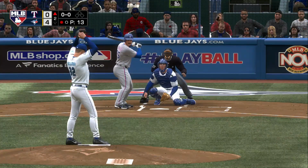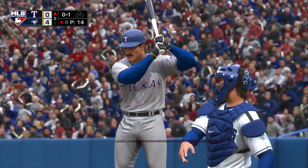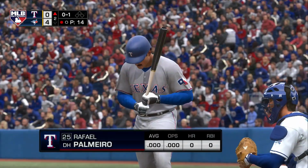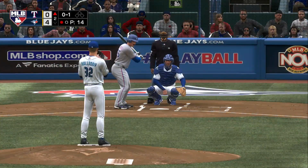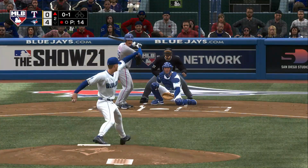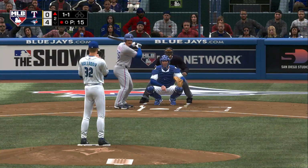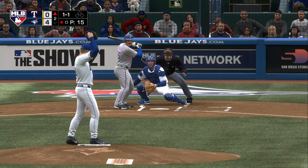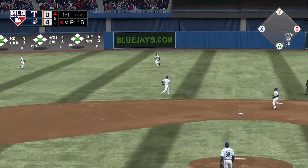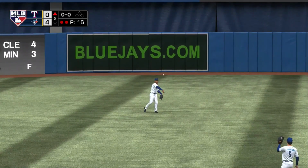To the plate now, Rafael Palmeiro. As he takes a cold strike at the knees, it's 0-1. Now the pitch. Ball. High fly ball out to straightaway center. Wells is there, 2 gone. Christensen.